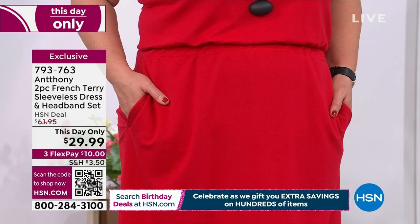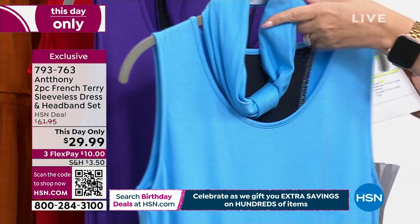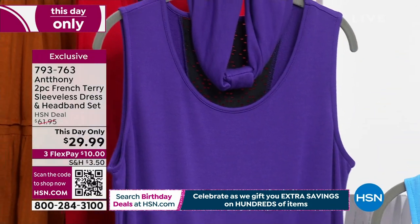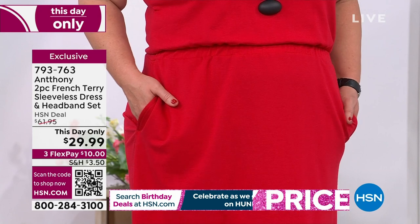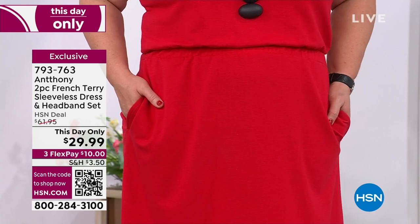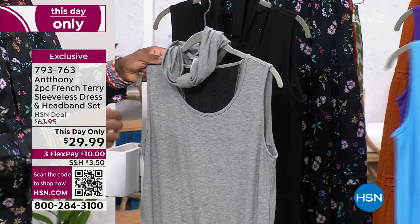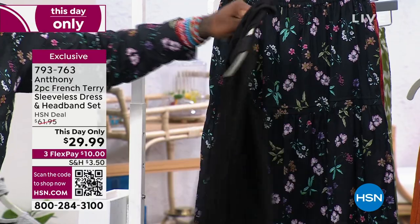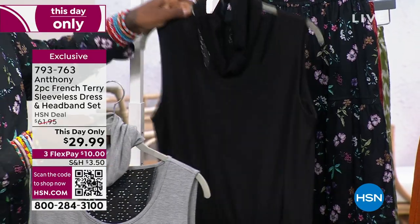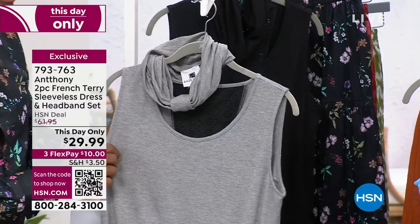Let me do the colors. Absolutely. This is a gorgeous blue. We're calling it Parisian blue. Then we also have it in purple. I've got it in lipstick red. There's almost a blue undertone to this. Yes, absolutely. And then we also have it in heather gray, and then, of course, black. And this is perfect. I love it with a little pair of sneakers or a little flat or something.